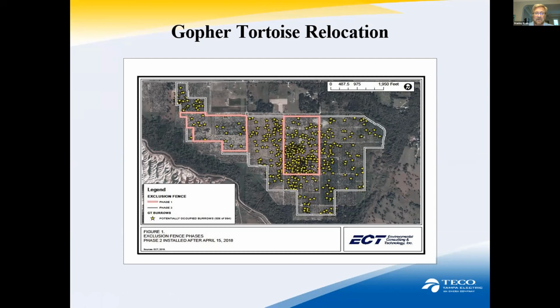And so what we do in a case like that is we have to get permits, and then we have to have someone come in and trap the tortoises, and then they are relocated to a tortoise mitigation bank. Very, very expensive project. It costs thousands of dollars per tortoise to go through this process.